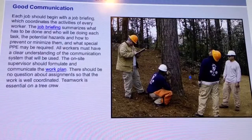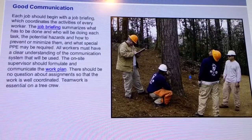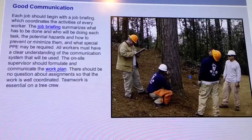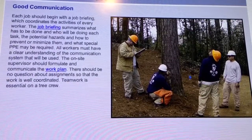The on-site supervisor should formulate and communicate the work plan. There should be no question about assignments so that the work is well coordinated. Teamwork is essential on a tree crew.